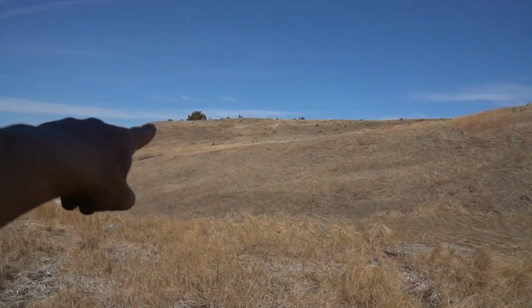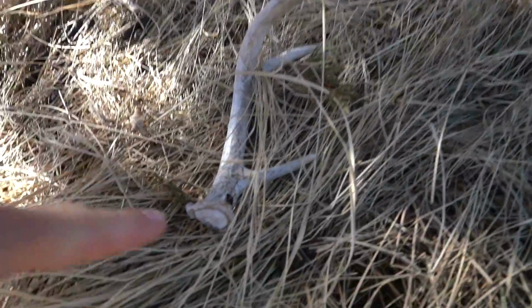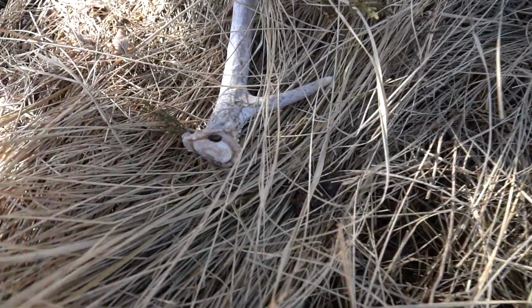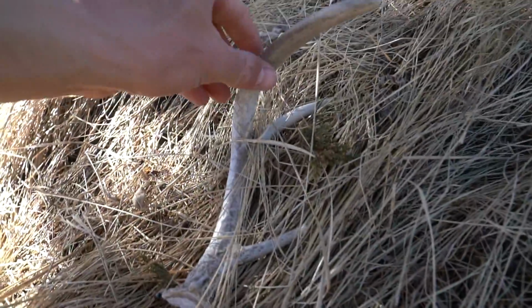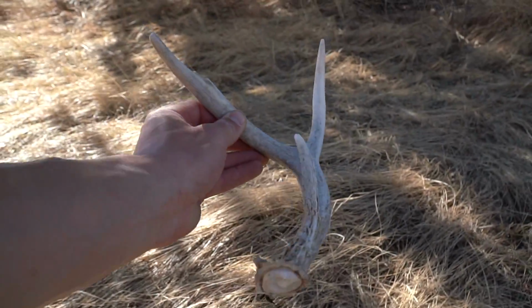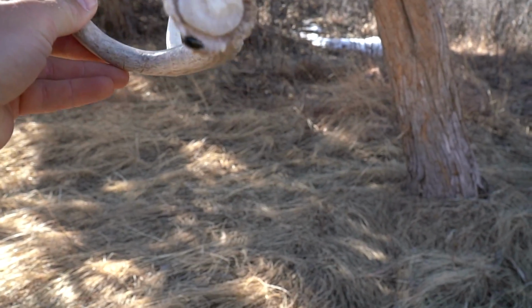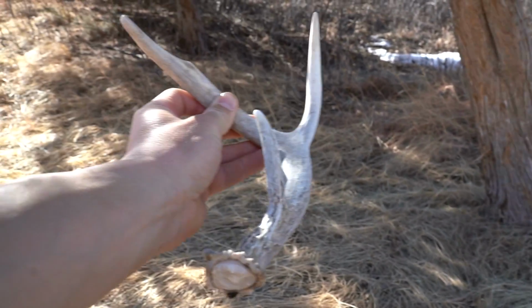Picked my muley shed up right on that point, driving up this draw. Looks like we got a small shed and likely a whitetail shed. Just chilling. Look at the little beetle bug right there on the burr. Pretty cool. Hard to say under this tree, but it's looking like a brown, just kind of bleached out.